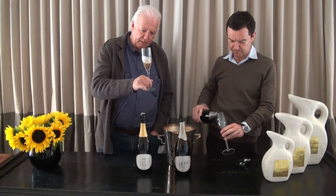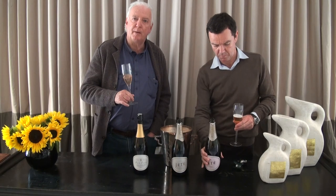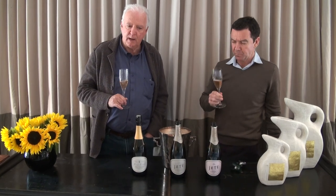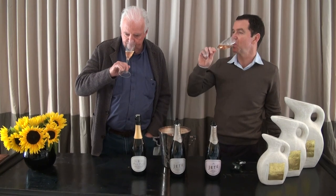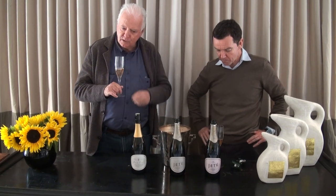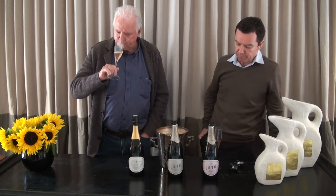Lovely salmon colour. 100% Pinot Noir. Again, from our vineyard down in Mount Barrow. So it's the same vineyard, but it's just Pinot Noir. And you can see that on the nose. The red berry complexity is there. A little bit more tannin. A little fuller, a little richer.